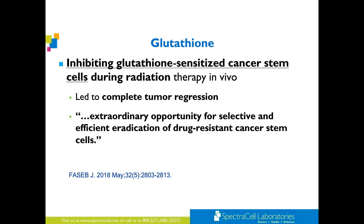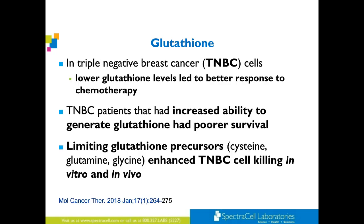So the quote was made by this author: extraordinary opportunity for selective and efficient eradication of drug-resistant cancer stem cells. I'm not actually recommending acetaminophen, but it makes you wonder, if you can deplete glutathione immediately before radiation, how much of an impact that would have.